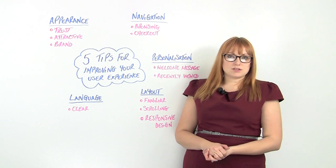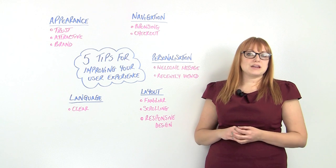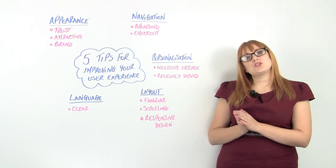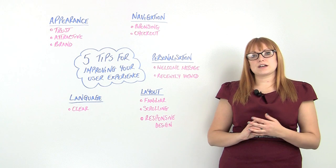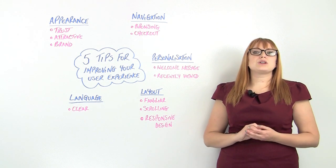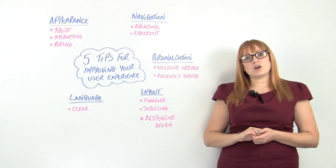Number 1, appearance. So we all know that first impressions count. This is no different online than it would be in everyday life. You need to ensure that your website appears trustworthy to your users. This is so that they feel comfortable being on your site and comfortable interacting with it. Next of all, you need to ensure that your website is attractive and pleasing to the user's eye. If this isn't the case, they won't be willing to spend time on site.